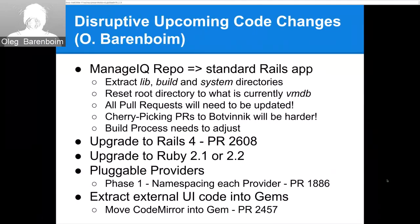So that also will have quite an impact, because I'm not sure that all of the code is. A lot of the code will have to be reviewed to make sure that it understands the new fully qualified namespace of each provider.